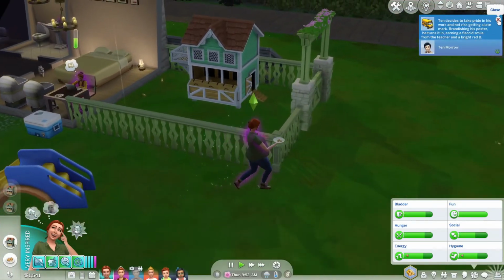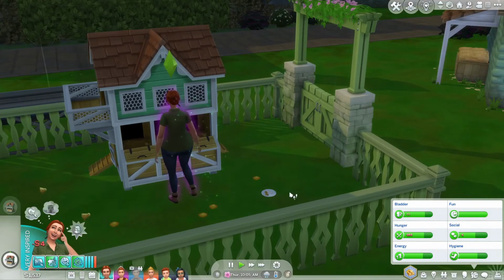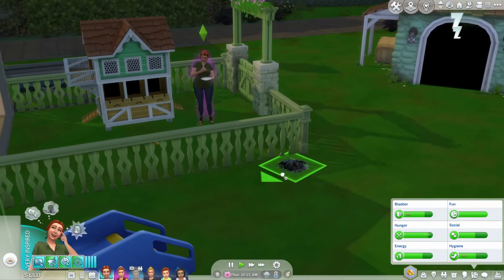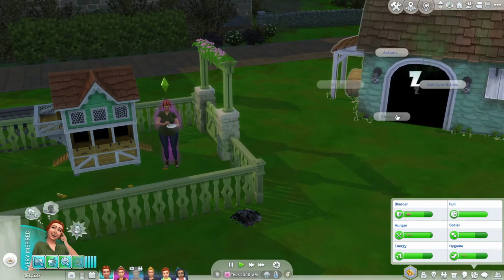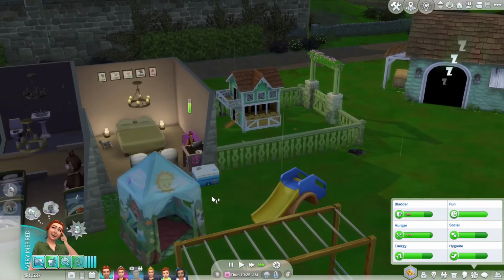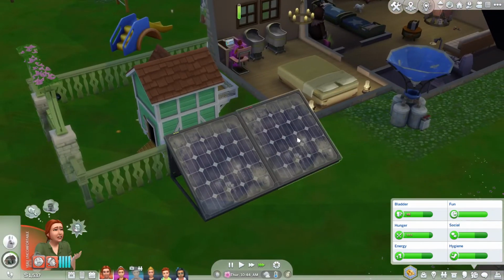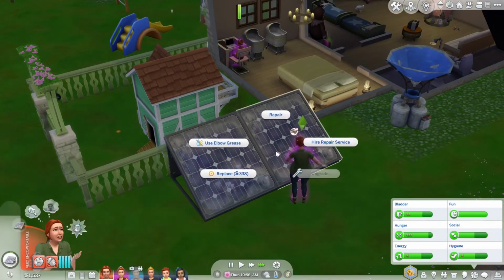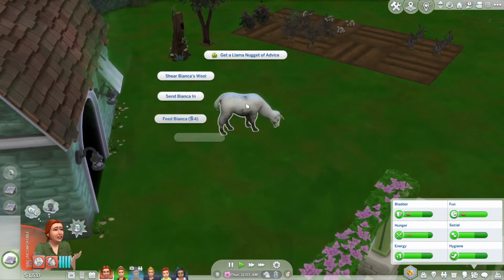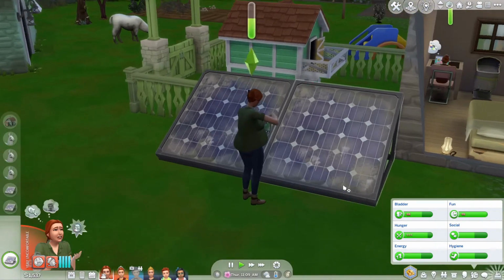Turn in on time. Oh, is he working hard? No, he's not. Girl, just eat your sandwich. Okay. Clean shed. And call over Bianca. Oh, man. Alright. One of these is broken. Repair. Use elbow grease. Okay. And then we've got to clean, feed, shear, clean. Ugh, her life is busy, you know?